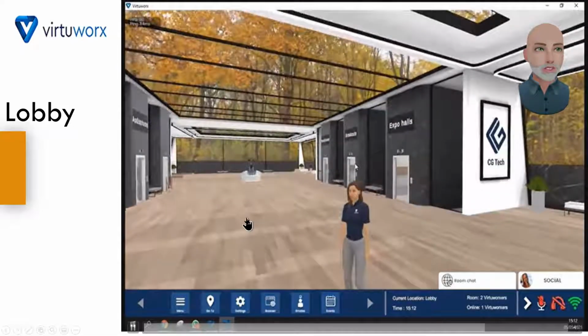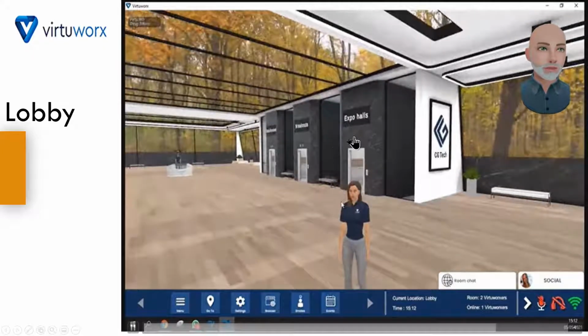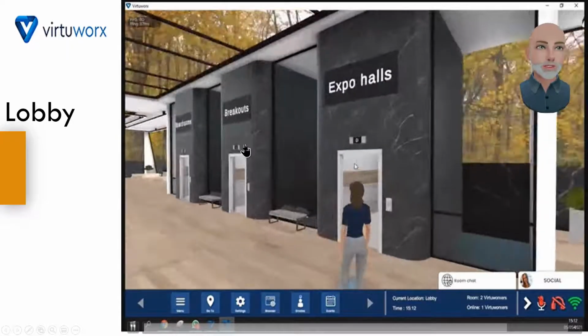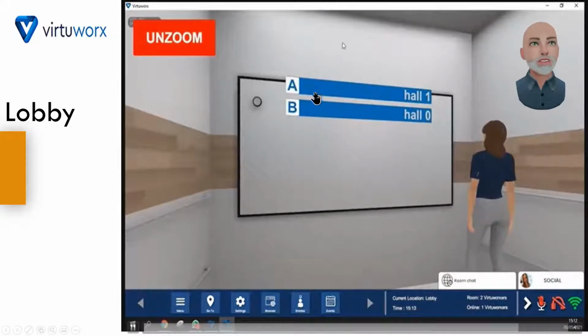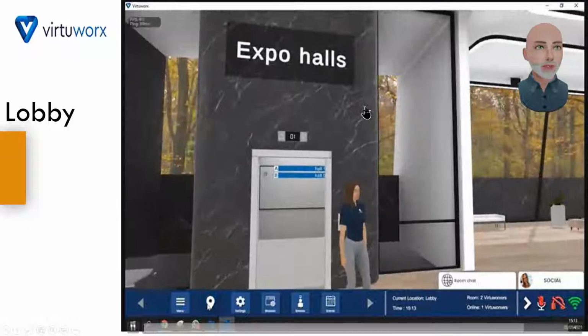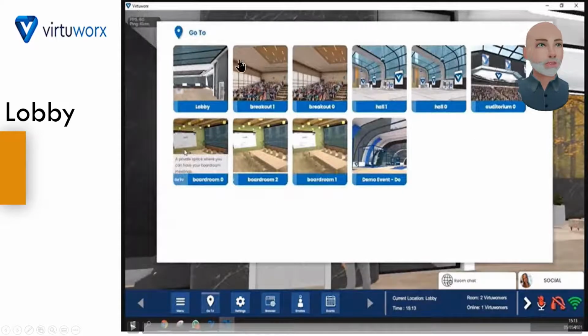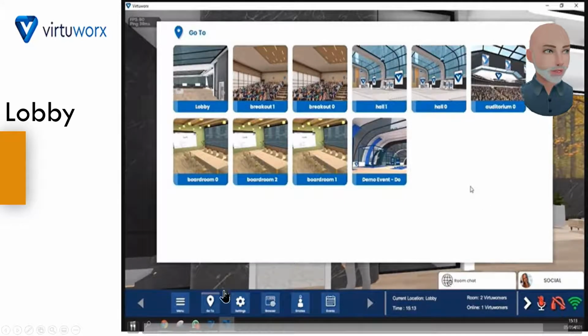Now, again, here in the lobby where you first land when you come in, it's actually a lobby of elevators, and you'll see above each of the elevators, you can see Expo Halls, boardrooms, auditorium. As you go into here, the metaphor is, you go into the elevator and you pick the location that you're headed to. You can also select the location down here, with that little universal icon for location, and then you can pick them off of this menu list up above. It's your choice of how you want to do it.